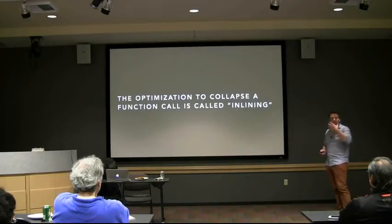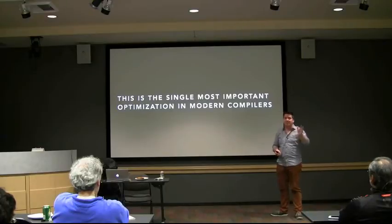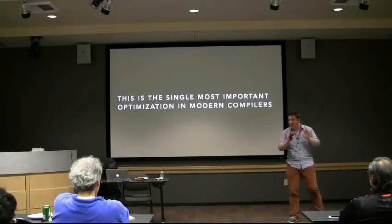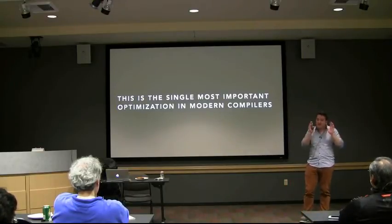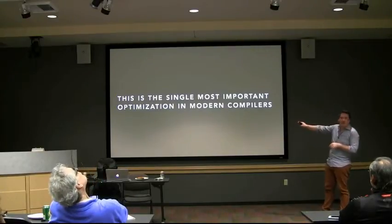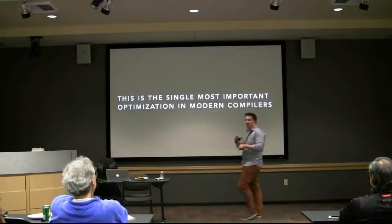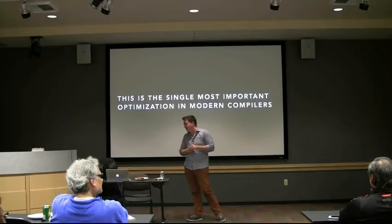All right. It should be like the simplest thing in the world, which is good because it's literally the most important optimization in any compiler in the world. And I will very firmly state this is the most important optimization in any compiler in the world. This is where all of your big bang optimization wins come from. Just all of them. It's amazing to me.